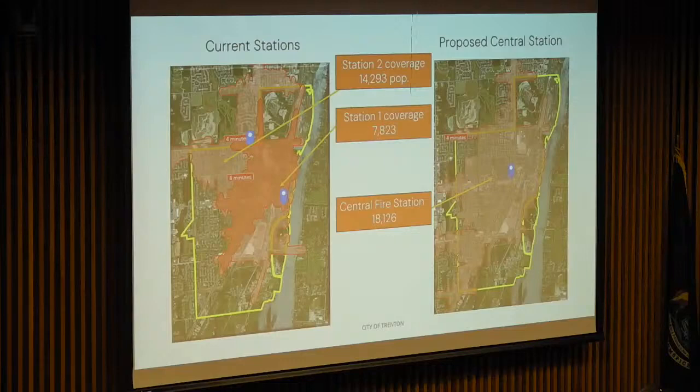That is the NFPA standard for response: they want that first due fire engine to make any location within 4 minutes, 90% of the time. As you can see, with our two stations currently, with the outline of Trenton in place, we don't actually meet that standard for a decent amount of our community. That is average normal traffic time, so it's taking into account stoplights, stop signs, and normal traffic speed.